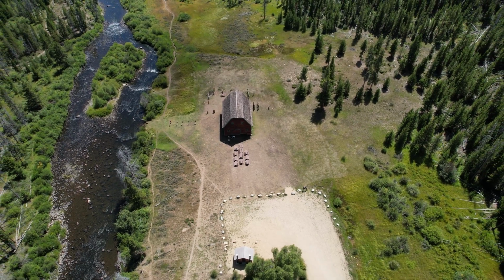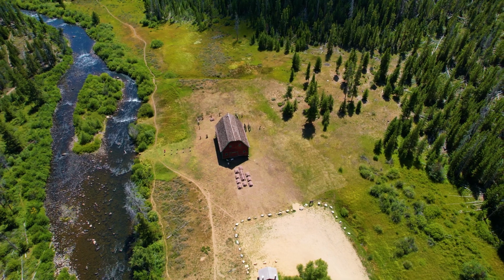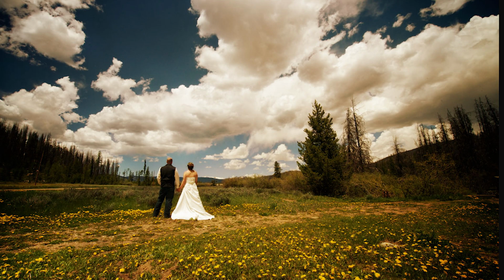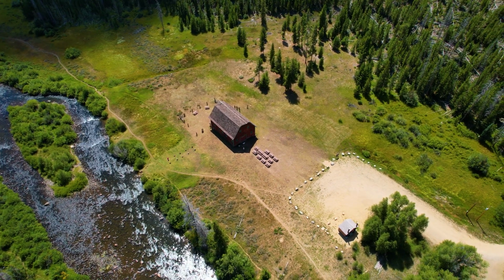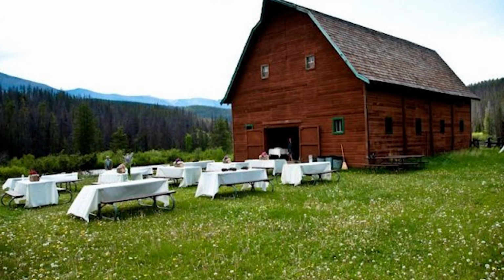We were not able to go in the barn, but we do have some pictures here of some weddings that were held here, so you can see how this barn can be transformed into a perfect wedding venue for only $108. Or you could use the grounds for some beautiful wedding shots. And then we had some folks here that used the river as a backdrop of their vows, which is super beautiful. Check this out.